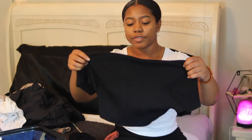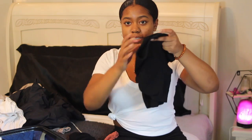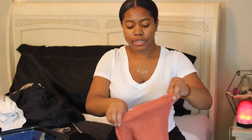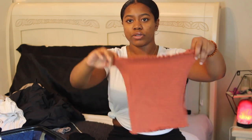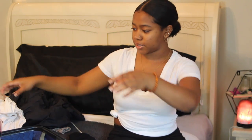And before anyone says anything about me wearing dark colors, I love dark colors. So I'm taking this black crop top thing that ties right here in the front. I'll also be taking this little bandeau top. Just simple. Something to slide on real quick. Cute. Another one of my favorite colors. I love autumn colors, basically.